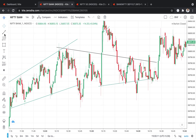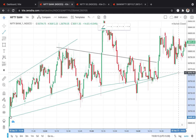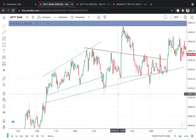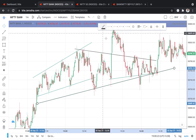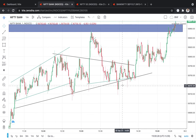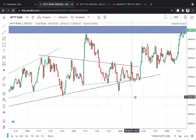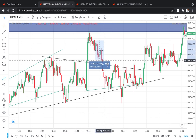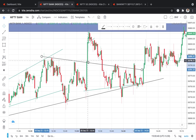So this was acting as another pattern. So then I just got profit. I booked profit here. Firstly, my take profit was here, which is like 50 points. I thought this area would take support.